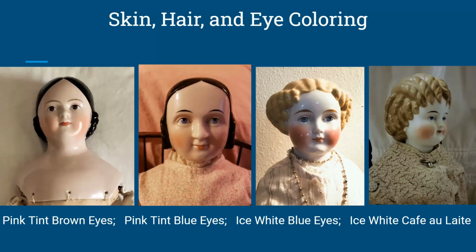And in the slide that's up here on the left, you can see two dolls that are pink tinted, one with brown eyes and one with blue eyes. And you can notice that the whites of their eyes are the white porcelain, and you can tell that the skin, the face around it, is tinted. And then the two dolls on the right side both have that ice white porcelain characteristic.